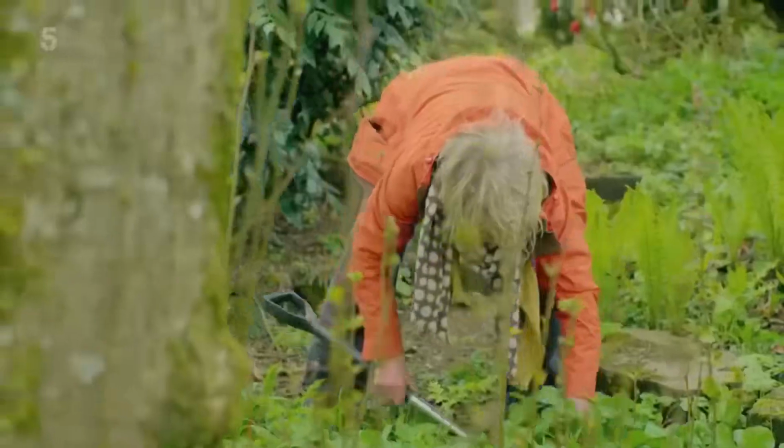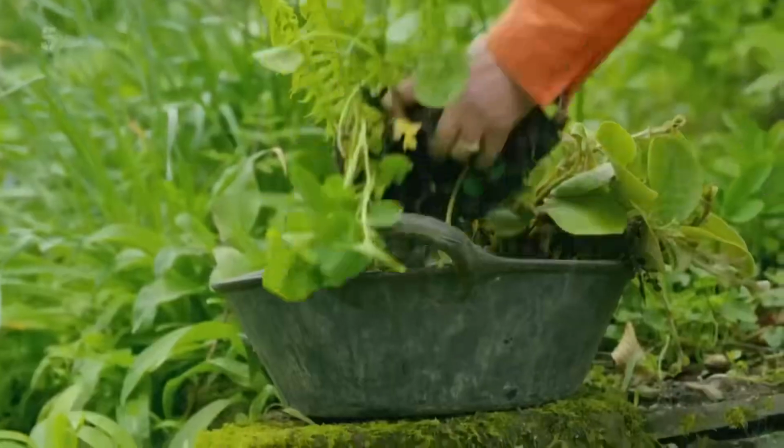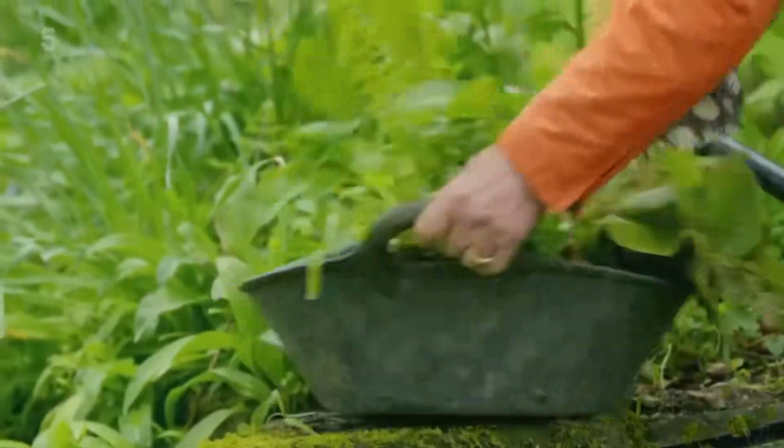In spring, this part of my garden is such a treasure trove. I never know what I might find. Ooh, three lovely plants.